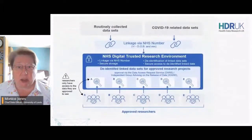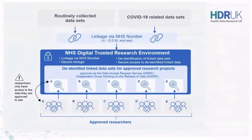So how does it work? Routinely collected data sets come into the TRE. This is a cloud-based platform. It's an AWS platform, could easily be Microsoft, Google Cloud, or any other public cloud. But it is in a secure way and has all the cybersecurity.